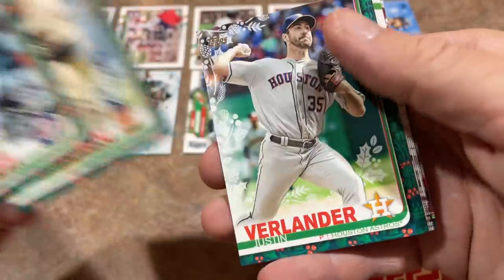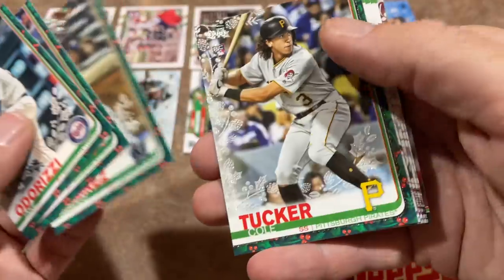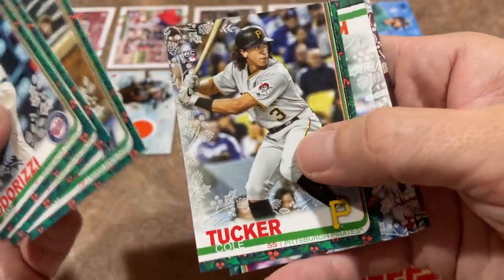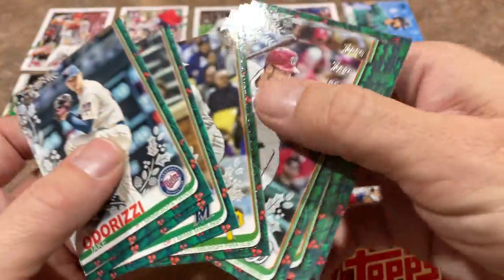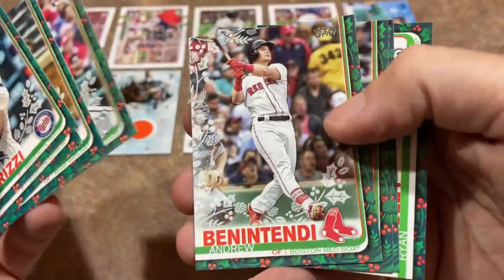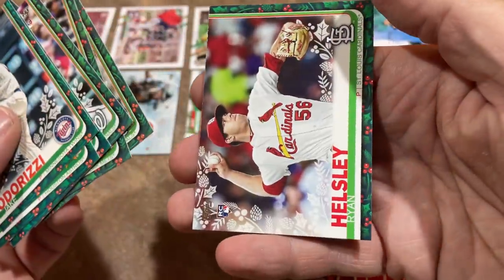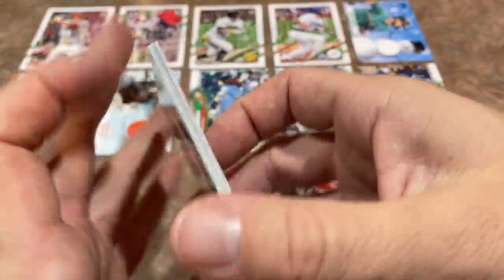There's Mike Yastrzemski for those 107-win Giants. Harold Ramirez, rookie card. Cole Tucker, that's a rookie. It is a metallic snowflake. I don't think that's going to make my cut, though. I'll put it in there anyway. Maybe we'll just get all commons the rest of the way, and I'll need it. Michael Conforto, Lane Thomas rookie card, and Ryan Helsley rookie card is the last one.